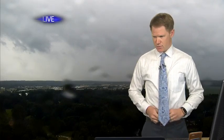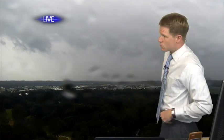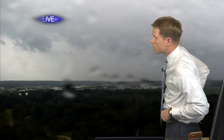So looking south out of our Tupelo tower cam, we've been on this for a little bit, and the reason we're on this is because these storms are moving quick enough, we have to be careful with it.